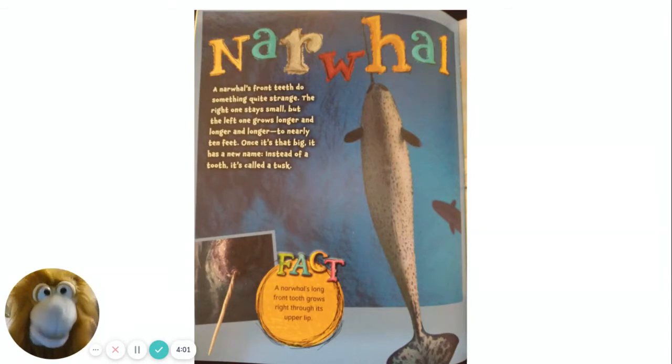Narwhal. Narwhal's front teeth do something quite strange. The right one stays small, but the left one grows longer and longer and longer to nearly 10 feet. Once it's that big, it has a new name. Instead of a tooth, it's called a tusk.